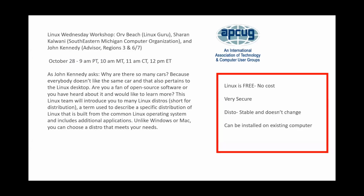Linux is free. There's no cost to it. It's extremely secure. We call them distros, but a lot of the versions that we put on there don't change, so it's not like things are going to change very much, and they can be installed on an existing computer.